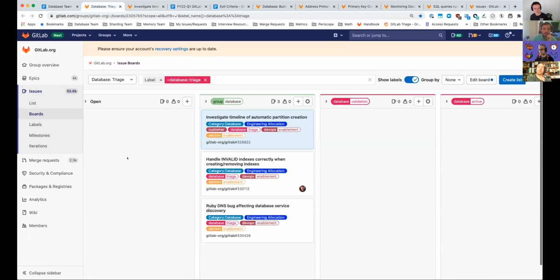Yeah, and we also have now the webhook logs migrations, and we may have the same pain with webhook logs at some point.